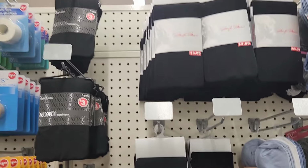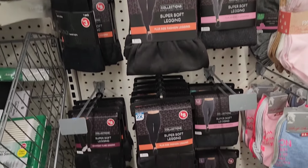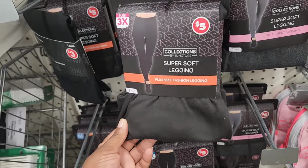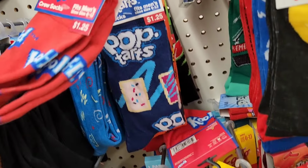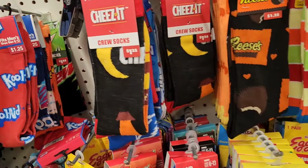These are some Marilyn Monroe leggings, even though I wonder what that has to do with her. These leggings are super soft though, like really, really soft. It's going for $5. I always take a look at their socks because they have different themes, whether it's food or like pop culture, TV show themed. I always want to take a look and see what they have.